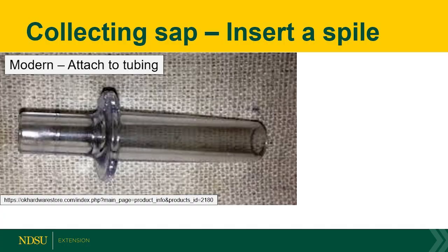Now, modern day, what do? You drill a hole. Now what do? You got to collect the sap. You put in what's called a spile. And a spile is just a hard plastic or metal tube that allows you to direct that sap that's dripping out.